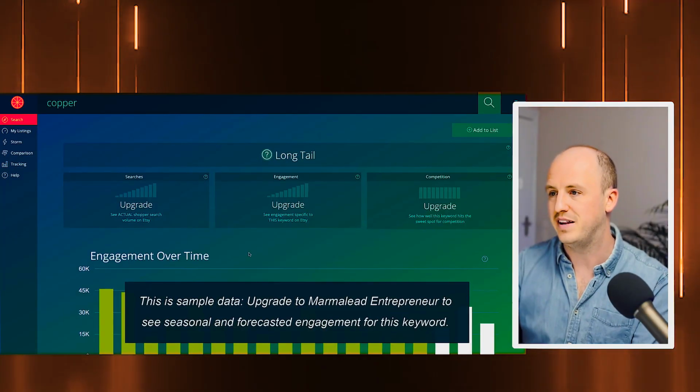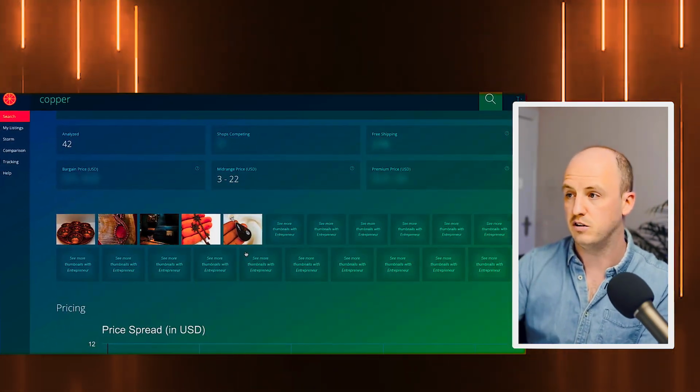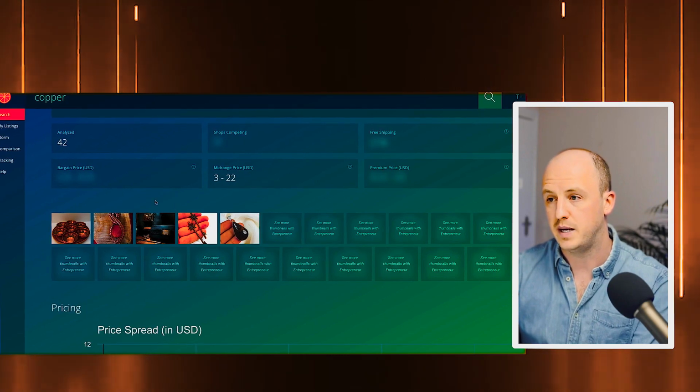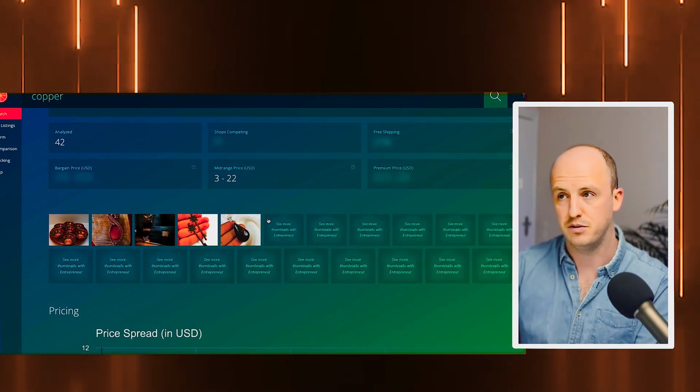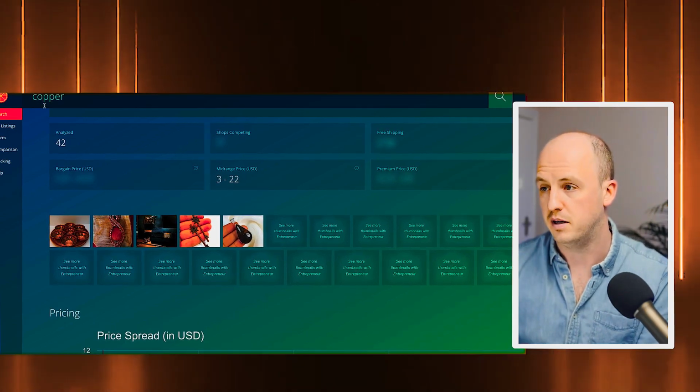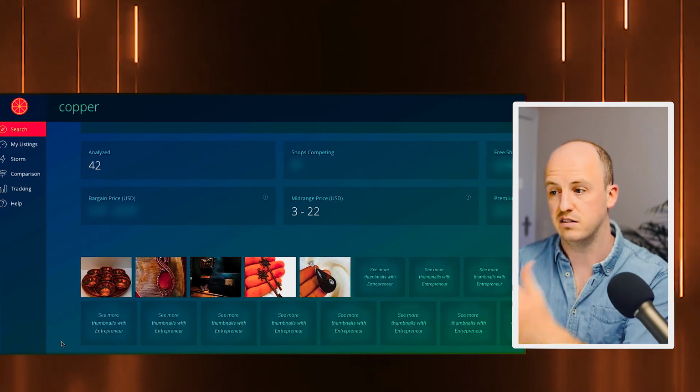Now I haven't got the full account here, but you can see it does give you some information into like the engagement of the product, what the price range will be, and then it will also show you some of the products that are competitors of that product. So here I've just typed in copper and it just shows you some copper products that might be the competitors or the leaders for that keyword. Also show you some really, really solid information for you to write your listings and to give them the best chance of ranking on Etsy.